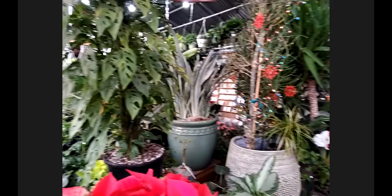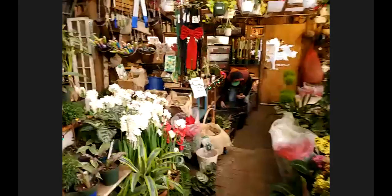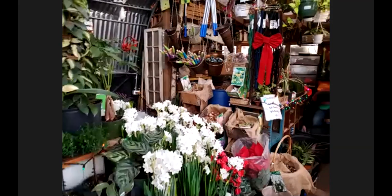Do you have any that you can show us of what paperwhite bulbs are? Yeah, I'm gonna pop you over this way. So they come from Holland. Is that like the bulbs come from Holland, and then they're grown in upstate? Well, they're not grown. They literally come from Holland and come right to us. Oh, so nice.